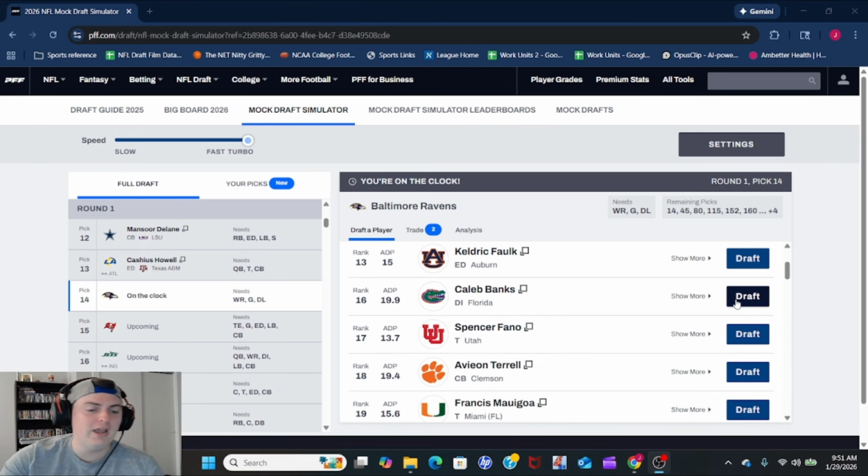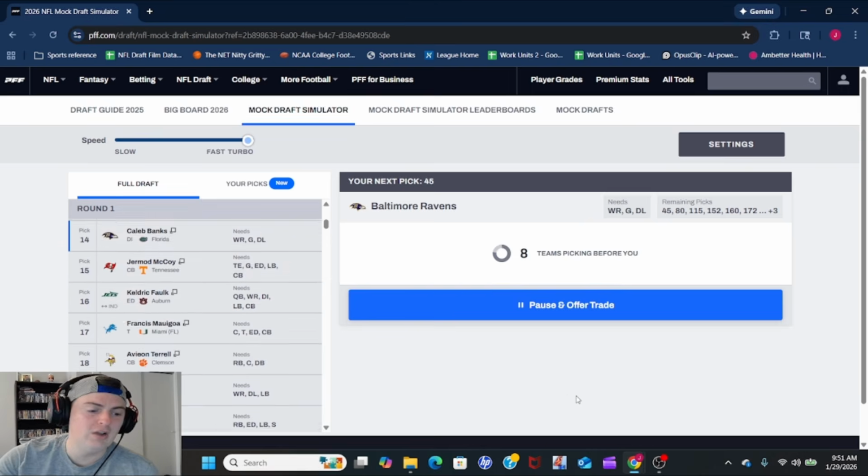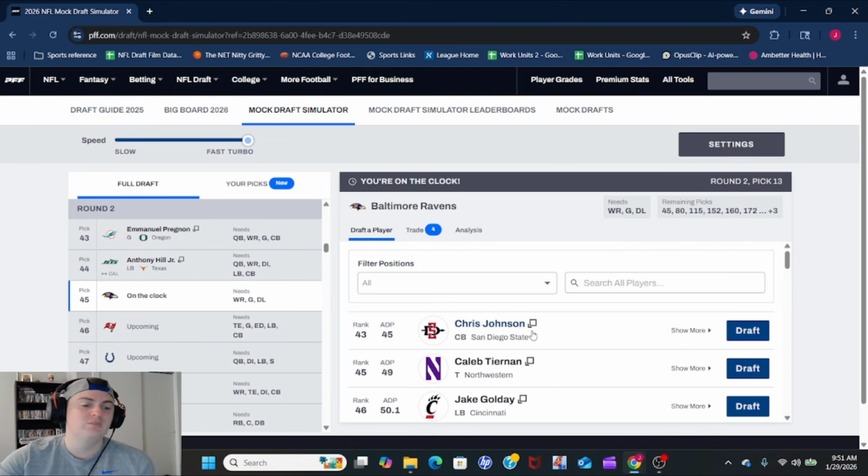But I'd also consider Caleb Banks. We didn't get to see him this year because he was injured, but I think maybe a better fit for this Baltimore Ravens defense from the start. Get the defensive line figured out. Justin Madubuike had a neck injury last year. Make sure you can get some guys up front.